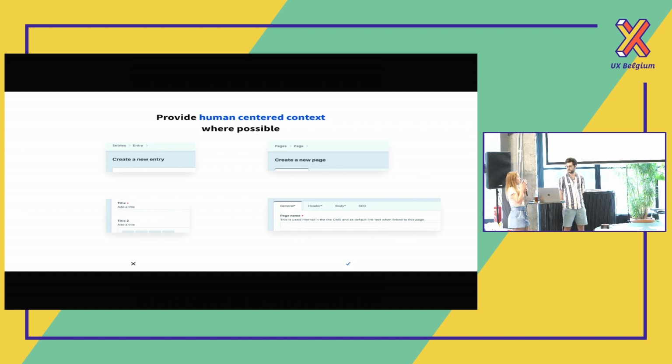We try to add a description if it makes more sense and if it adds context to the user, but we also remove a description if it doesn't add any value. Yeah, the example on top I've already told. We change weird lingo to understandable human words, like entry and page.